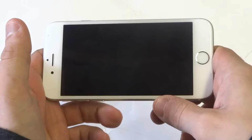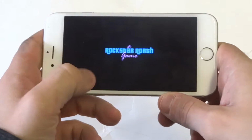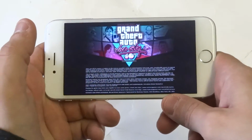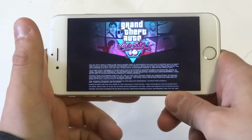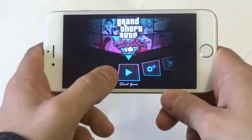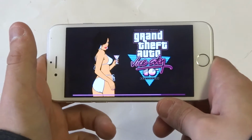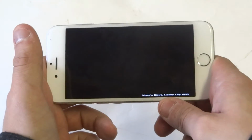Gonna be doing some gameplay on Grand Theft Auto Vice City on the iPhone 6. Alright, so classic game, guys. I've done some videos on it in the past, and just gonna see how it plays on the iPhone 6. I'm sure it'll be just fine. It's got a great storyline to it, obviously, if you've ever played the original. If you haven't, then definitely check this one out.